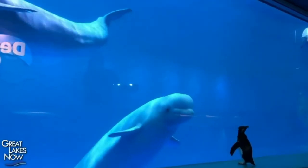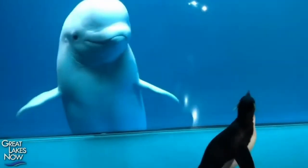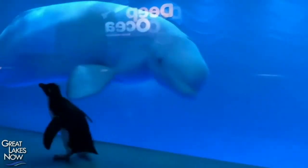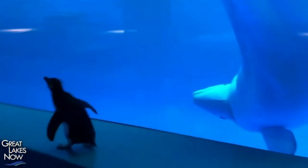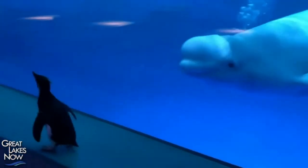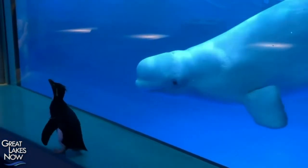Who doesn't love to see a penguin and beluga say hello to each other? They speak two different languages and neither one I am very fluent in, but I think it was pretty safe to say that both of them were happy with each other.